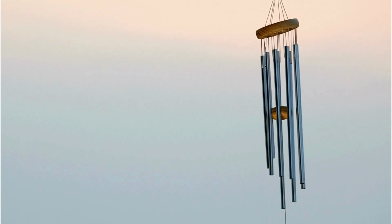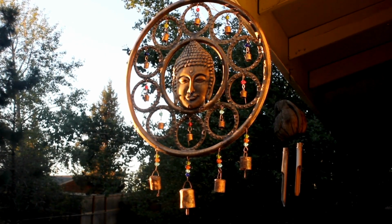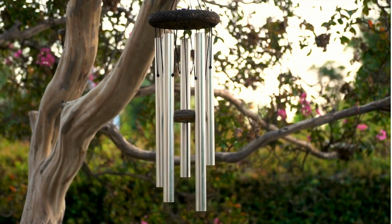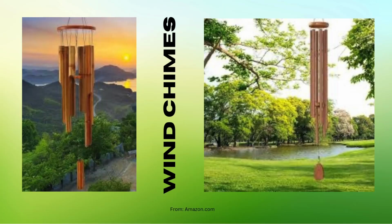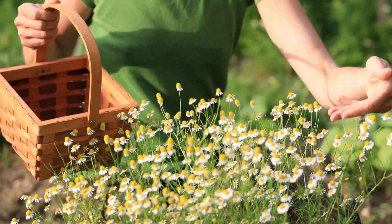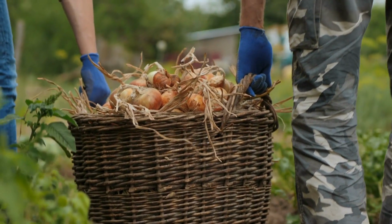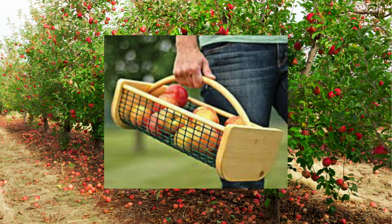Wind chimes are a great addition to any outdoor space. They can be pipes, they can be whimsical, they can be glass. They are soothing and relaxing and just a wonderful addition. Every gardener appreciates a good basket for harvesting, whether it be brand new, repurposed, vintage, big, small, they're all good.